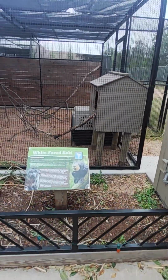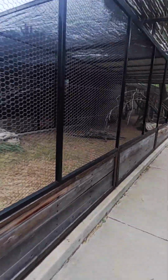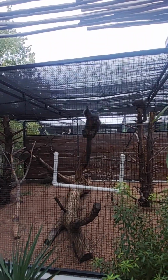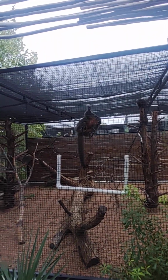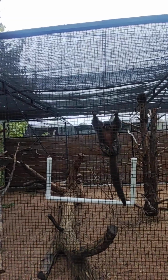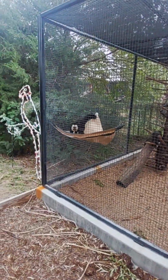In here, they have a white-faced saki. I have briefly seen them. We'll see if we can see them again today. There they are. I was jumping on the fence, having a gay old time. Good morning. I can see it. Yeah, see, he's not stuck. He's just having fun jumping on the fence. There's another two of them jumping around, having fun.